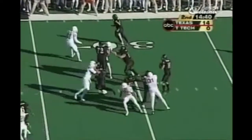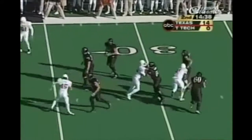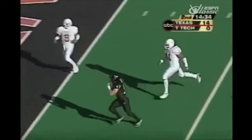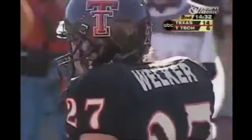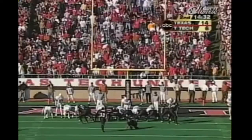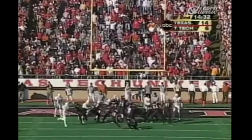Here comes a blitz by Texas. Kingsbury. They give him some time. Finally has to get rid of it. And Welker pulled it down. Touchdown. It's probably the worst throw he's made all day. Maybe the worst throw he's made all year. Welker turned it into a 23-yard touchdown. 36th scoring toss of the year. Extra point by Robert Treece is good.